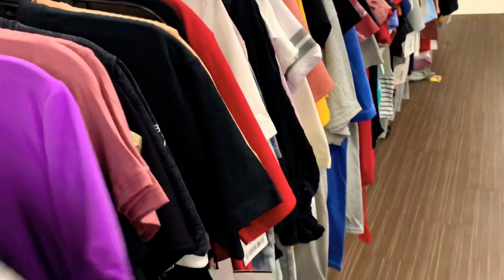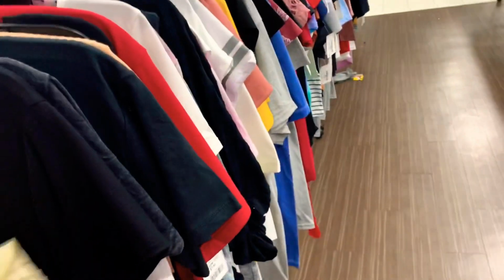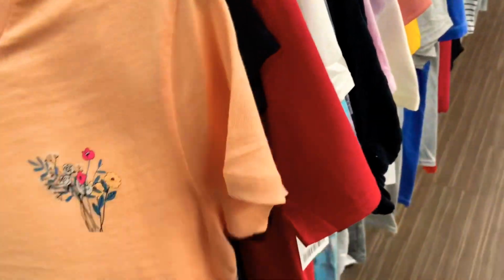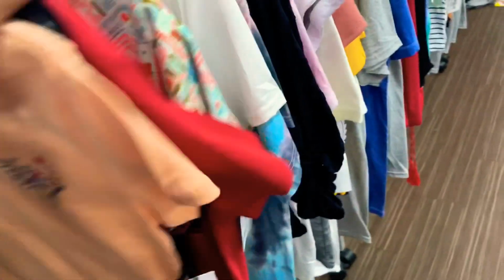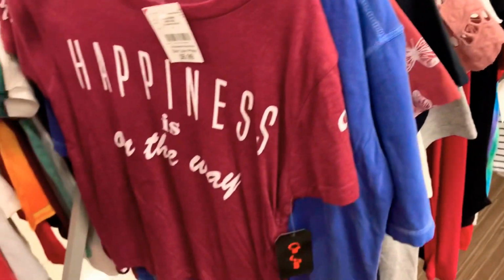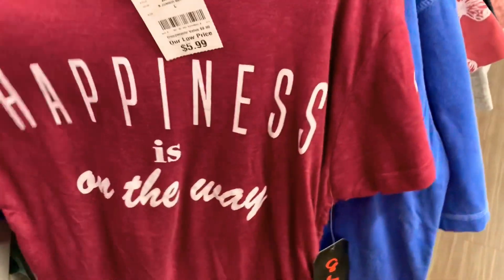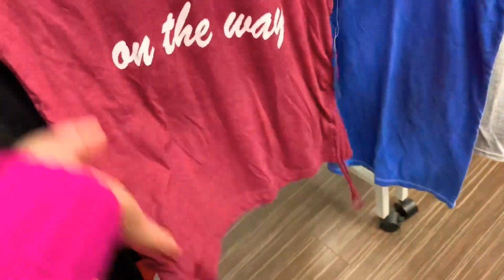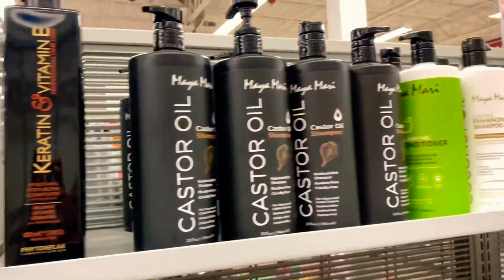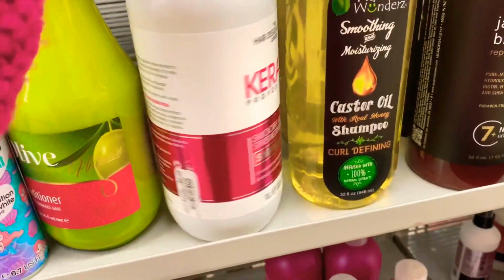Mean Girls. So if you just want a lightweight cotton material statement shirt, you have it here at Burlington for very cheap prices, for right around $5 to $10. Happiness is on the way. That's so cute, like you're delivering happiness. So for $5.99.